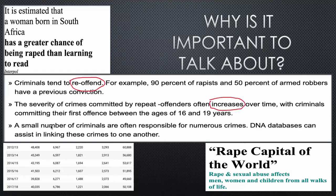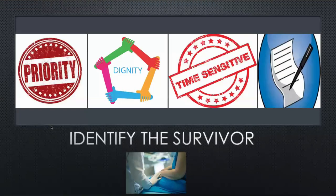Okay, so where do we start? Well, the first step that I'd recommend is that every department has protocols in place for the sexual assault survivor. This is something that possibly one day as consultants you're going to do, or even as medical officers, ask what the protocols are in the department you're working in and make sure that you are aware of them and see if you can improve on them. All of that is going to make a huge difference in somebody's life.